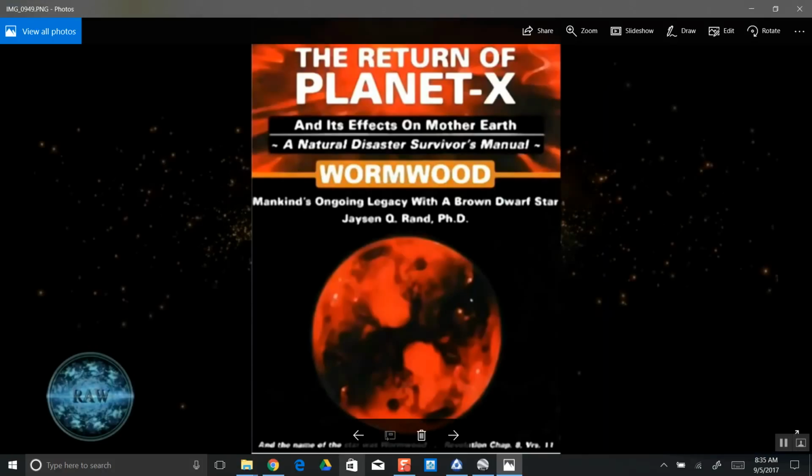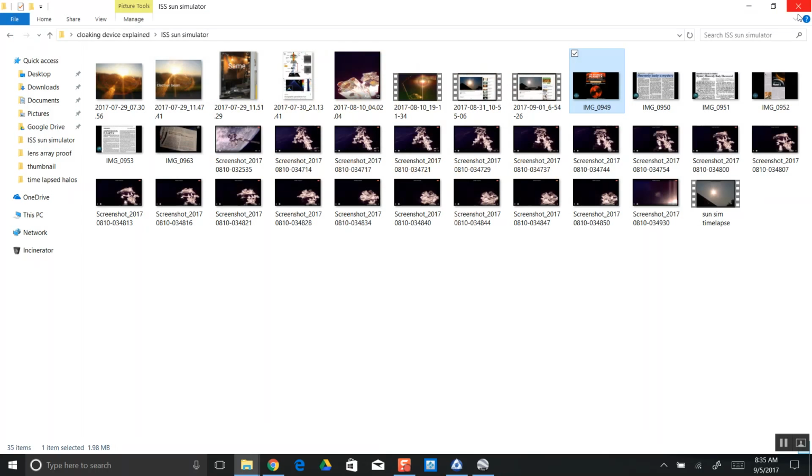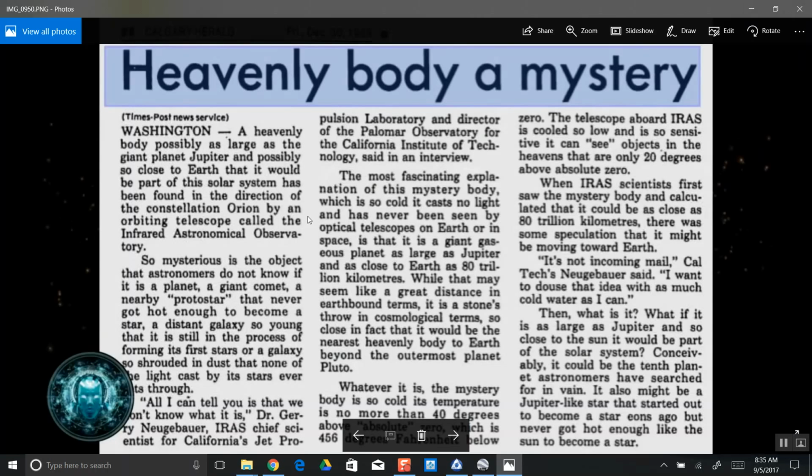The Return of Planet X. Or how about this news article in the Washington Post, the New York Times: a heavenly body possibly as large as the giant planet Jupiter, and possibly so close that it could be part of this solar system. Yeah, binary. Bound in the direction of the constellation Orion, like we see on Google Earth. An orbiting telescope called the Infrared Astronomical Satellite, or IRAS, that Ronald Reagan knew about this.